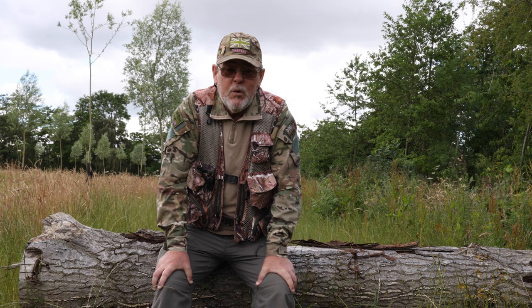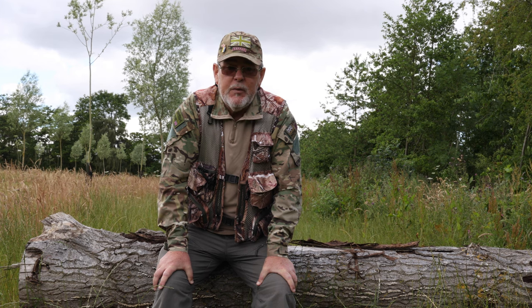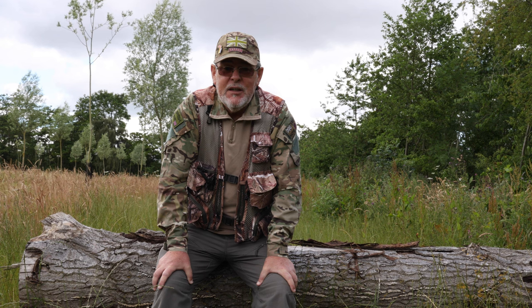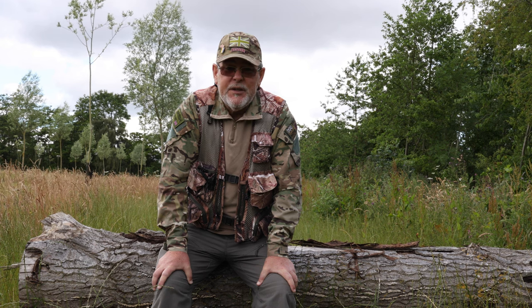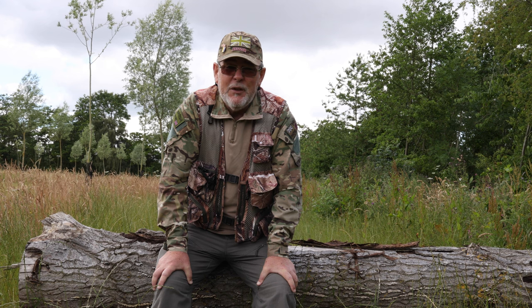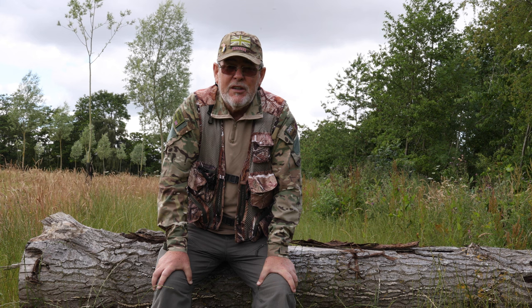The female will only produce eggs dependent on how much food is available. She will normally lay between 3 to 6 eggs in late April, early May, and incubation can take up to 30 days. I have been following a nest this year, and I haven't released this video until I witnessed the young kestrels actually leave the nest.